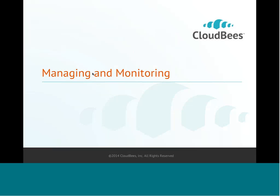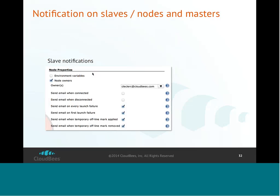Managing and monitoring now. Here, it's very important to have notifications when you manage many slaves on many masters. So here, Jenkins Enterprise by CloudBees proposes slave notification. You define groups of owners, and then you can receive emails when something goes wrong. With Jenkins Operations Center, we also provide this kind of notification when a Jenkins master goes down. So with this, you have notification at all levels.